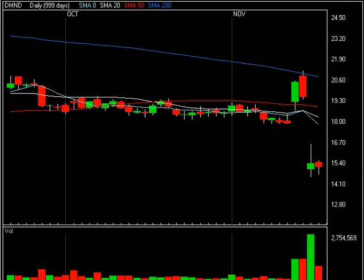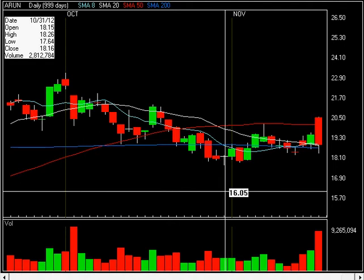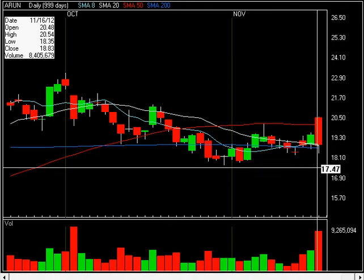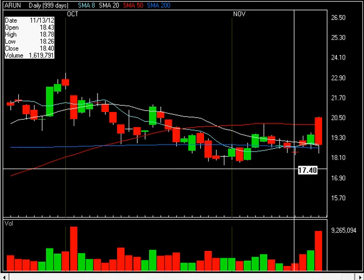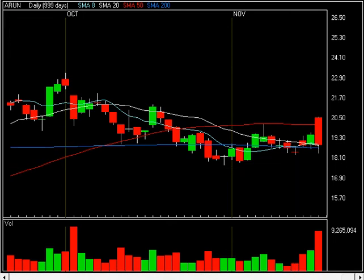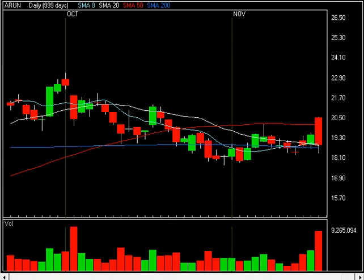A second stock I want to mention gapping down is ARUN. Looks like it's going to open up right under this 18.35 and also 18.26. So it's under this daily pivot, but it still has to clear 17.80 and really get under 17.64 before it's out in the open. So once it gets under 17.64, if that were to happen, we'd look to short that, possibly if something sets up.